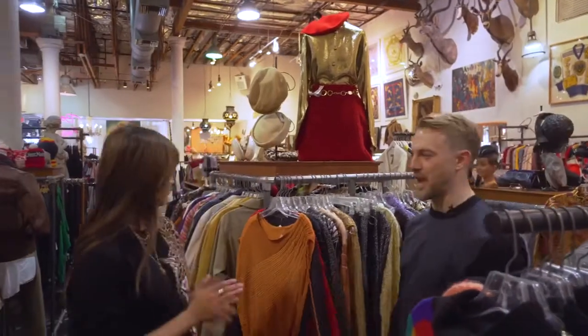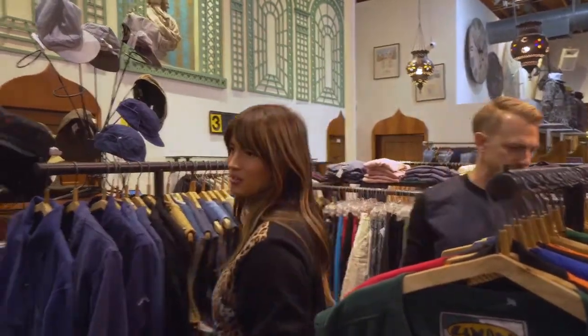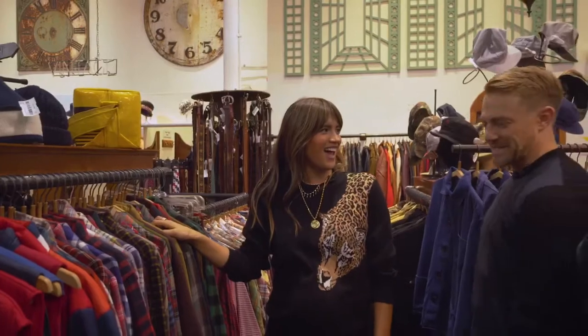I am curious to see what you would pick out for me. Oh, for you. Should we look at the men's section? Yeah. All these old flannels are amazing. Totally. I could see you in something like this for a ski trip up in the mountains. Yeah, a little Aspen moment.